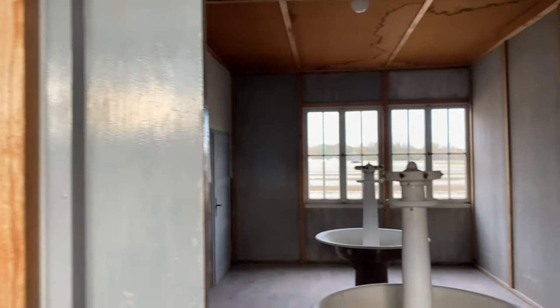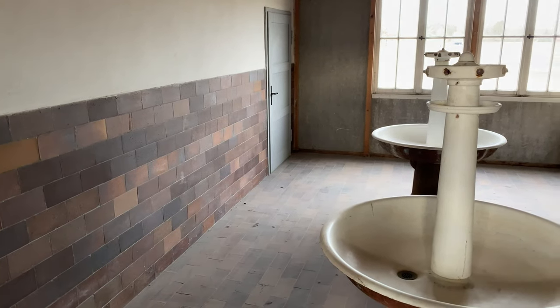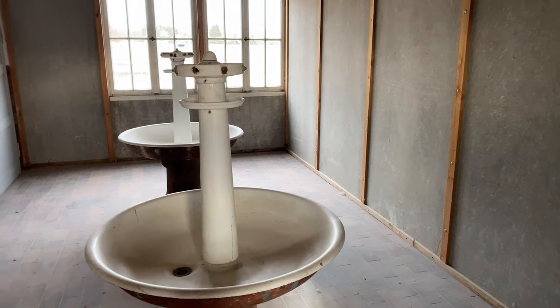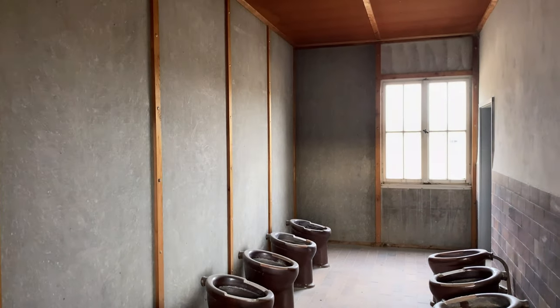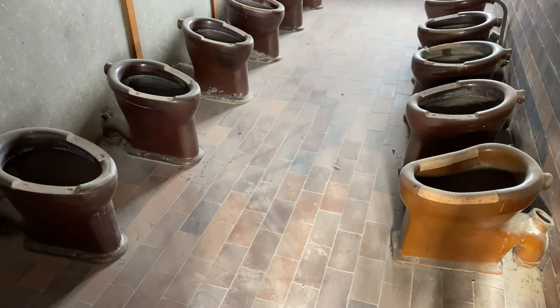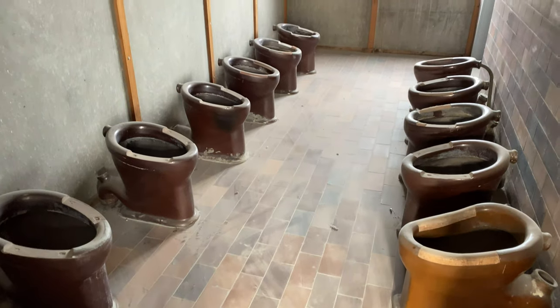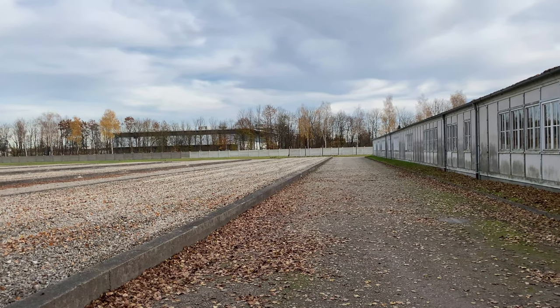The washroom and sanitary facilities were entirely insufficient for the growing number of prisoners. Especially in the mornings, they only had a few minutes' time, and this was not enough for several hundred prisoners to crowd into the washrooms and toilets all at once. Like all procedures in the concentration camp, the SS found ways to use the hygienic facilities to harass, humiliate, and punish the prisoners.